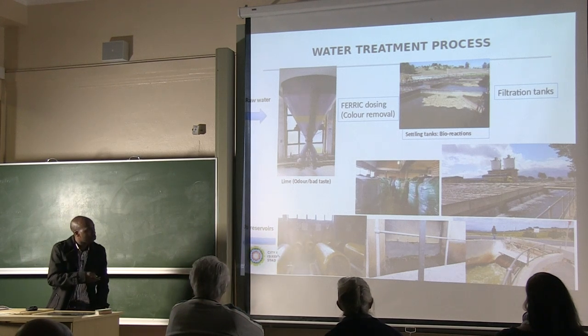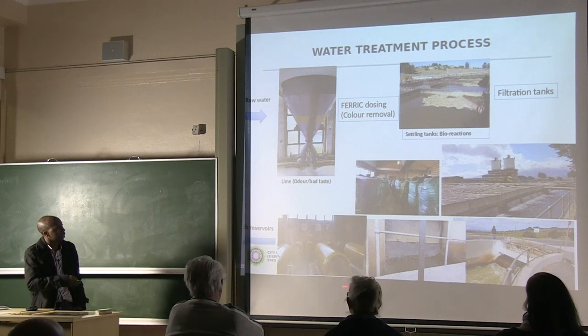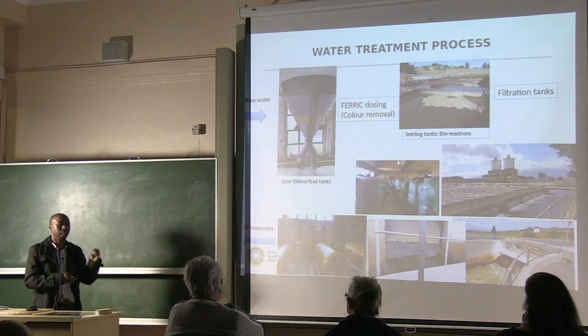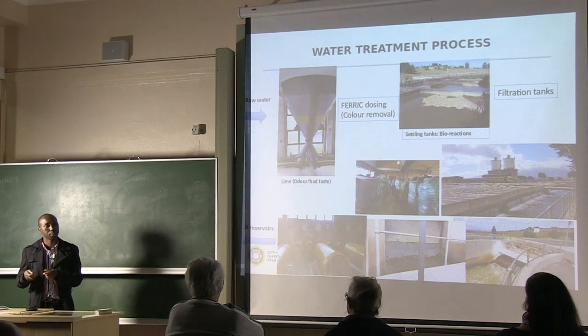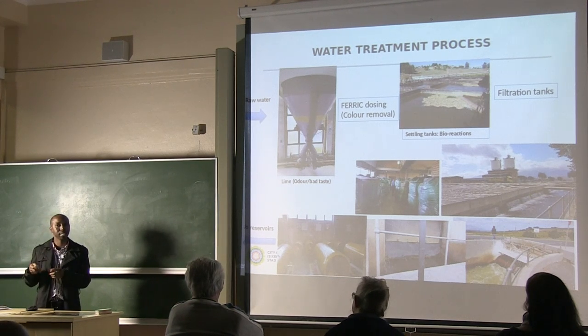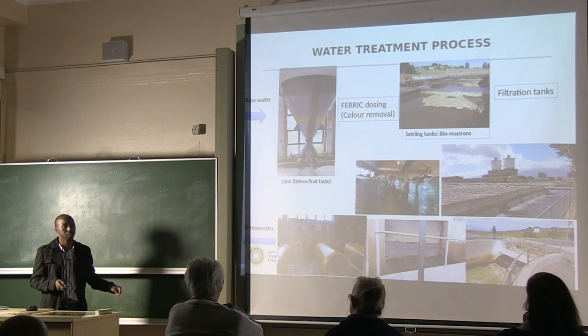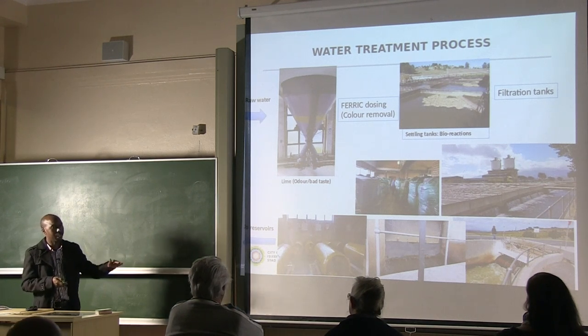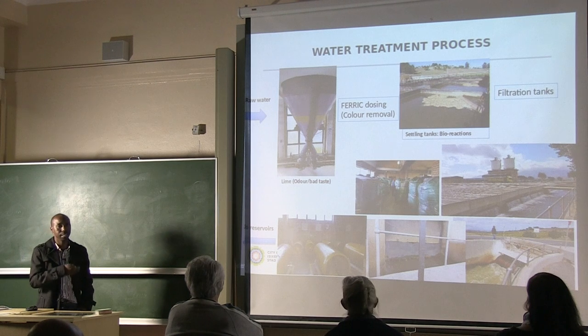Even though we are impressed with the quality of water, before we let the water out of the water treatment plants, we also chlorinate. Chlorination assists in making sure that there's no contamination of water along the pipelines. Because as you have seen, I talked about 630 kilometers of pipeline. So anything can happen along the distribution. So we make sure that we chlorinate our water as it leaves the water treatment plant. And again, we chlorinate our water when it reaches the reservoirs.